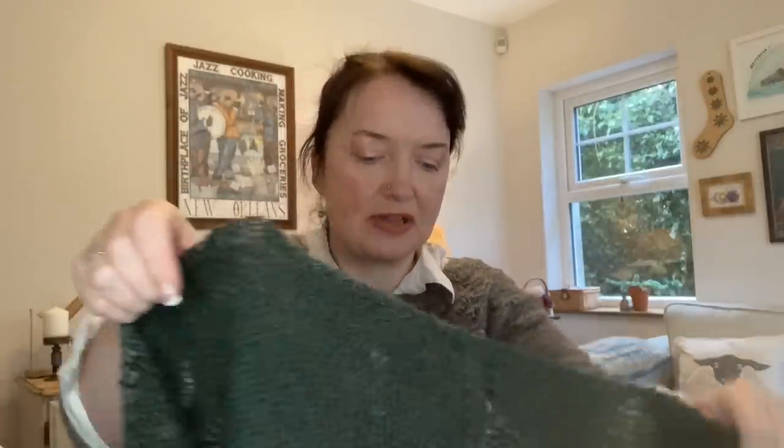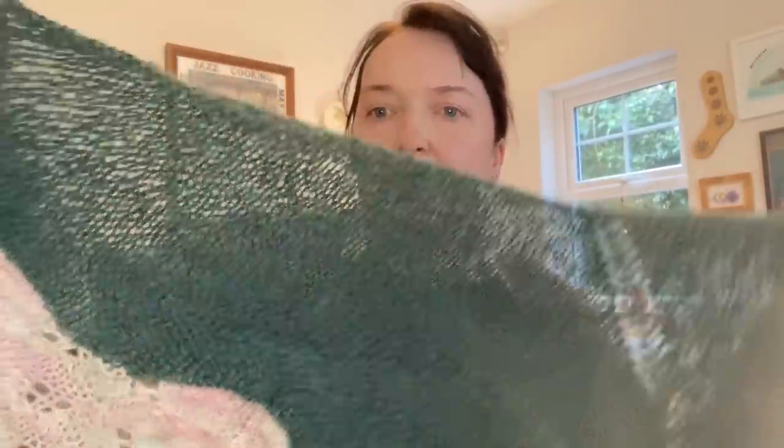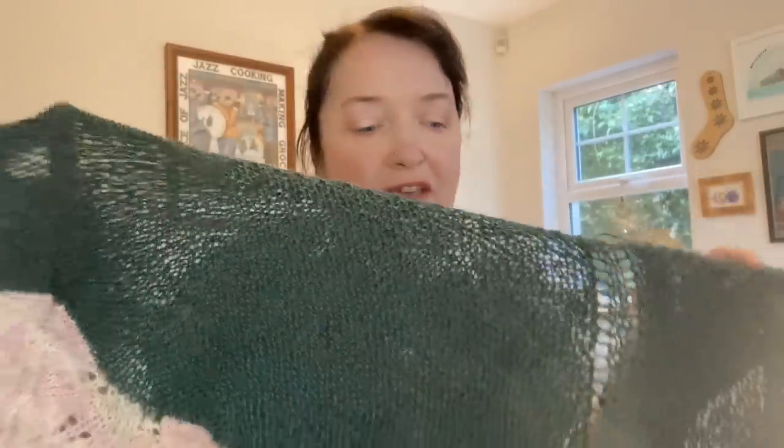But I can weigh that out and let you know about that the next time. But it's just a beautiful garter stitch shawl. I think this is actually a really good shawl if you're new to lace knitting.